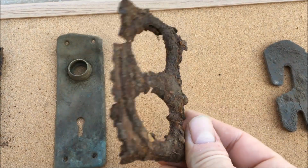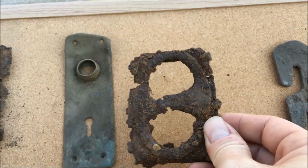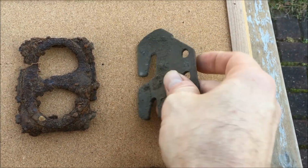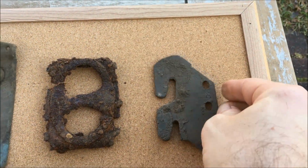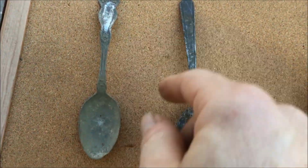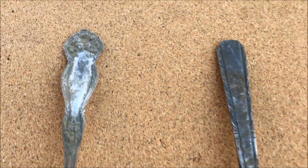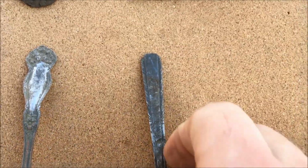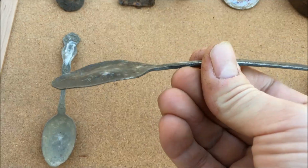This is an old electrical outlet cover from a building, I guess. There was a school back there. I always find pieces of it. There's a little bracket, for hanging a shelf or something. That could be more modern. I got a couple of spoons. They're both Rogers and Company. This one's got a little bit of fancy on it. This one not so much, but this one is totally flat.